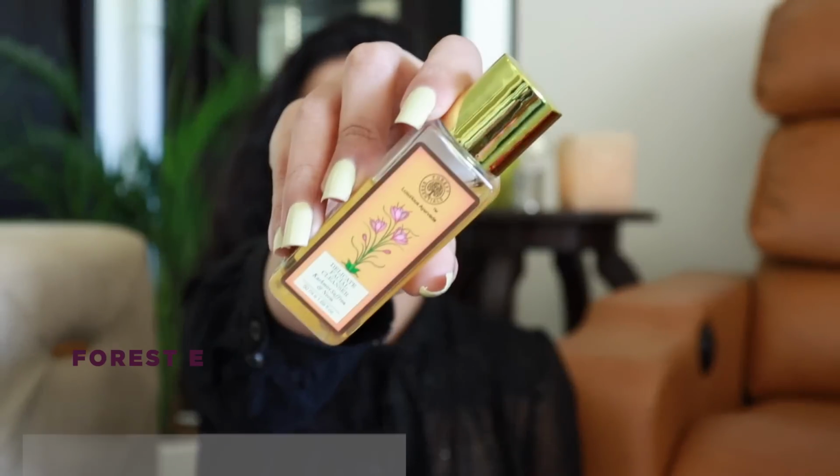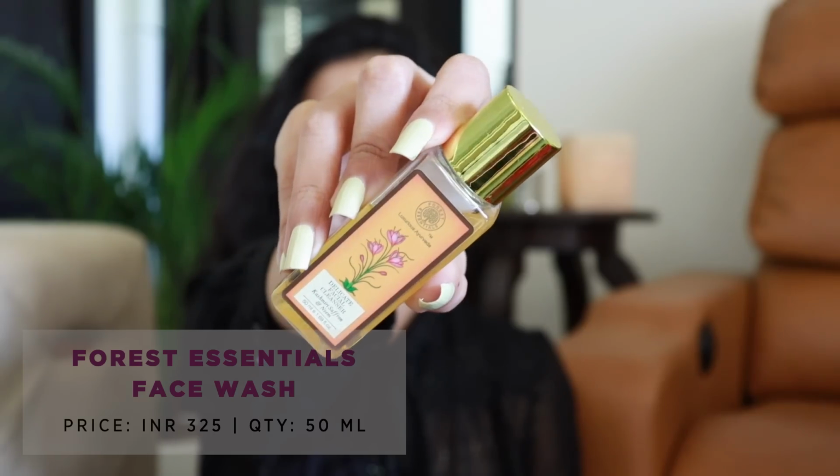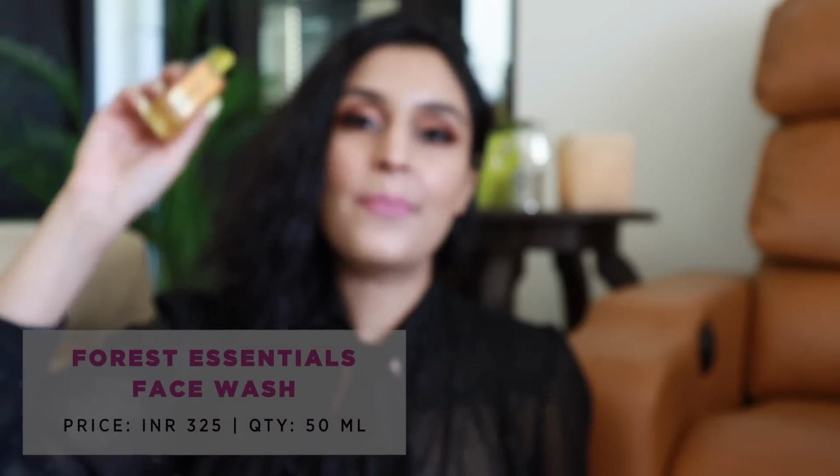The second face wash that I have for you is one of my favorites as well. This is the Forest Essentials Saffron and Neem face wash. I personally really like this product. It is absolutely wonderful if you have sensitive skin, oily skin. It works on all skin types, but if you're sensitive, oily, or combination skin, you're likely to appreciate this product a lot more. So this, in my opinion, is my second pick.